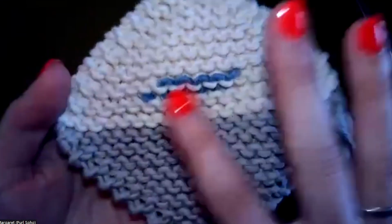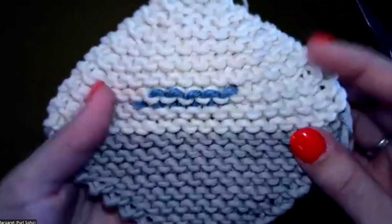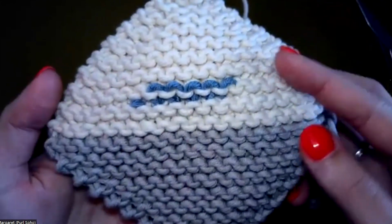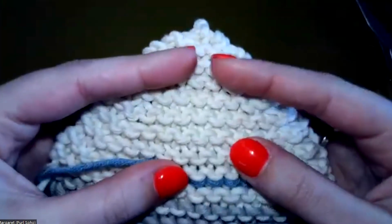This one I would need to do the same with, but yeah, I was just going to ask about this. Margaret was asked, is Margaret working on the back side or the front? In this example, you're showing from the right side, but yes. Would you do duplicate stitch the same way if you were doing it on the wrong side? Because I know I like to weave in my ends on the wrong side usually.